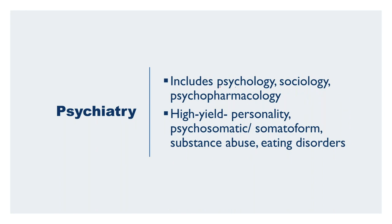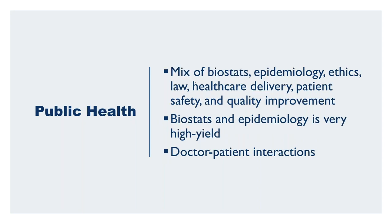And then psychiatry is a mix of psychology, sociology, and psychopharmacology. We cover all these high-yield areas inside of First Aid, in addition to all the mood disorders. And then finally, public health. It's also a heterogeneous mix of biostats, epi, ethics, and law. In the last couple of years, they've been putting more emphasis on healthcare delivery, population health, or health system science, as people sometimes like to call it. That also includes other domain areas like patient safety and quality improvement. And biostats and epi is also high yield. All right, so that's that.